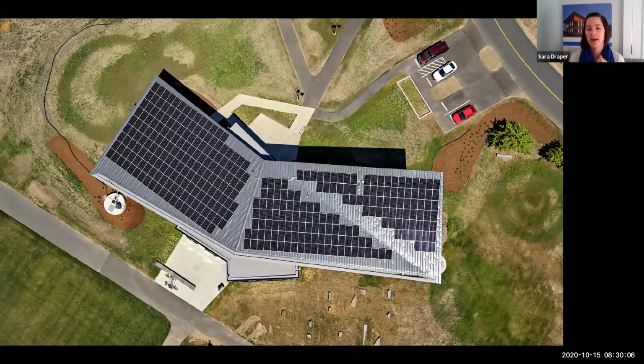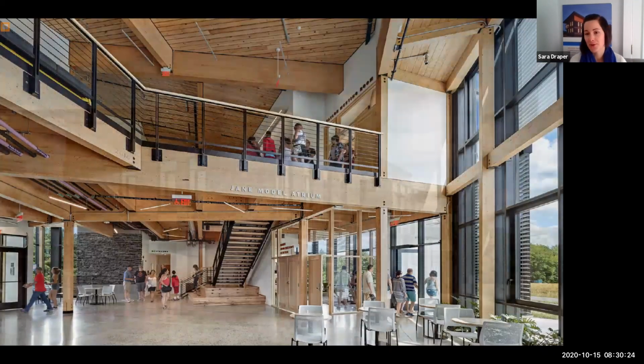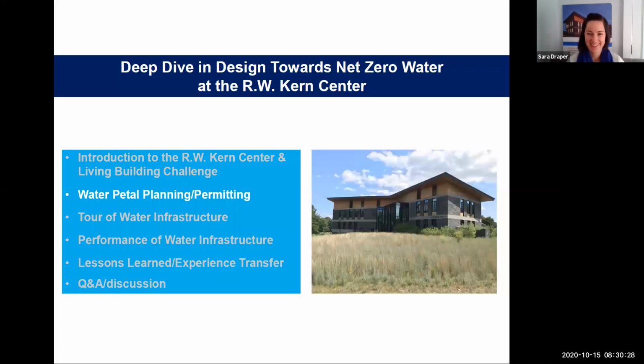All right. And I'm actually going to skip these next few because I want to hear from Christopher and get going on what that meant for our actual project, what the design process was for the Kern Center. So if you just skip maybe 2 ahead. Although you can enjoy these beautiful pictures of the RW interior.